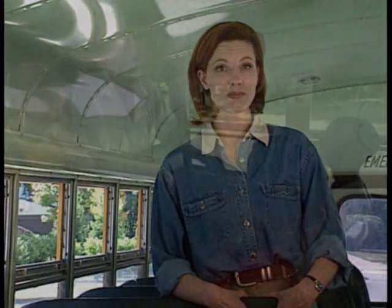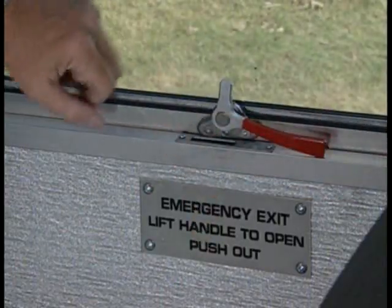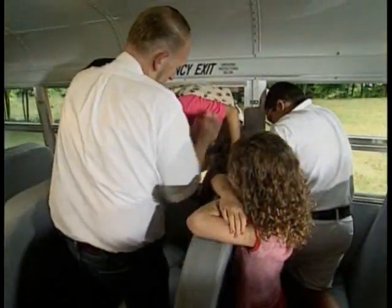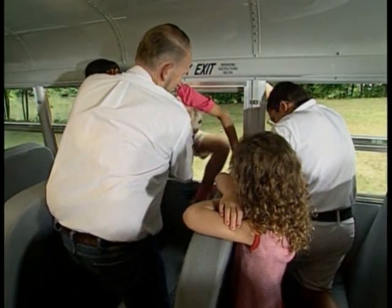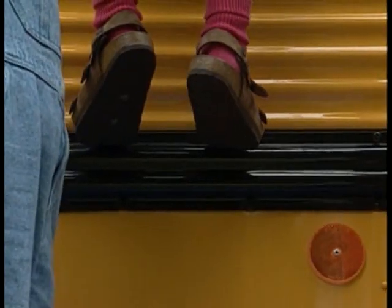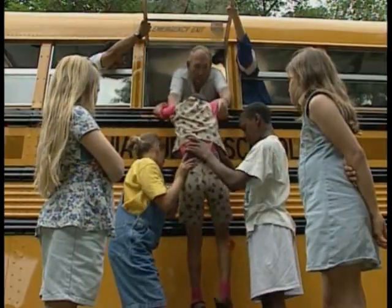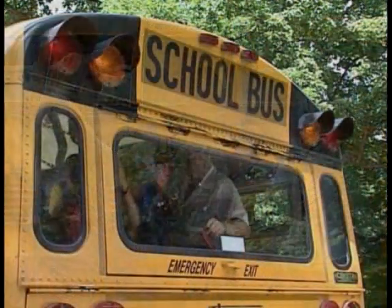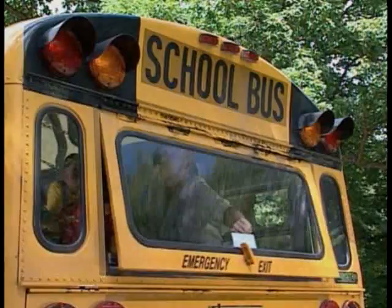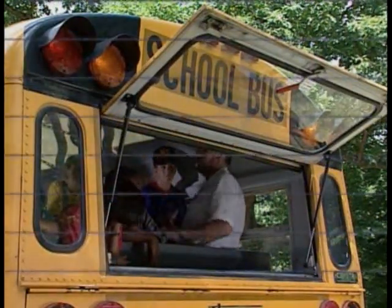These flip open to the side or up, and helpers might need to hold this kind open during an evacuation. Your bus driver will show you how the emergency windows on your bus open, how to ease out the window feet first, how the helpers would assist, how you could step on the bus molding for support, and how you would safely drop to the ground. Also, if you ride on a bus with side doors, it may have a rear window like this one. This is another way out if the bus is on its side.